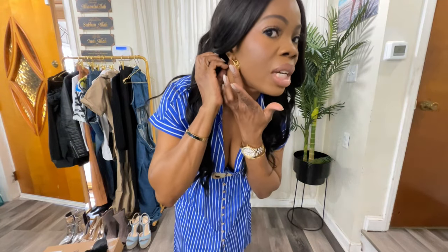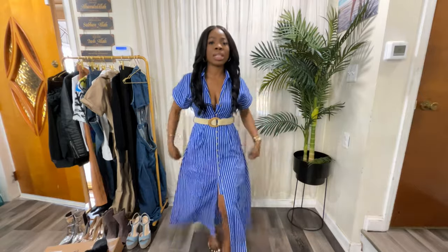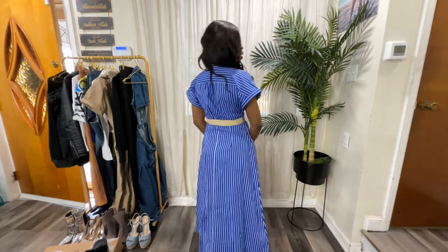I do have my drop earrings that I got from Farfetch, from Kenneth. I think Kenneth landed on Farfetch. And then I have my JBW Crystal 28. I will put on some neck piece just to give it a little bit more juice. So this is the dress. This is the back of the dress.